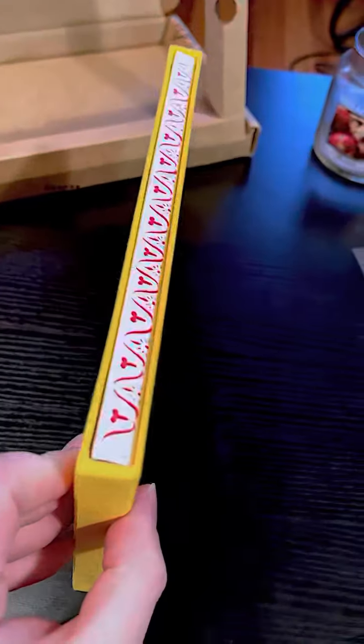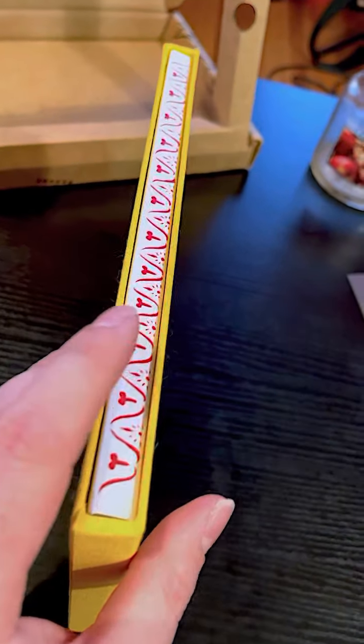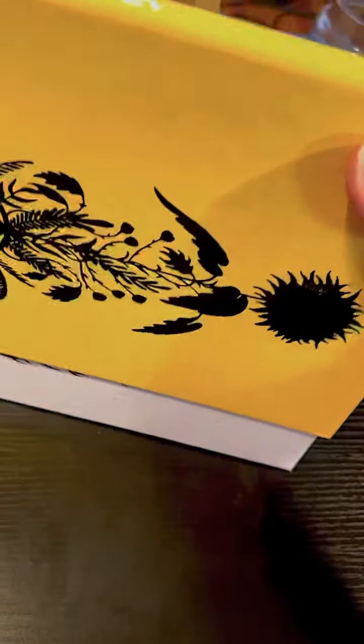So this is a cloth bound case, so I just really want to get some texture here. As you can see, ooh, look at that. That is some nice texture. So we got this cool cloth bound case. What this is, if I can do this with one hand, there we go.